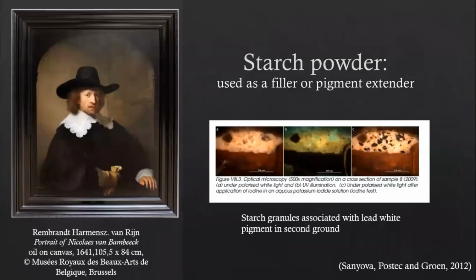In its solid state, starch is an ideal bulking material, given its semi-crystalline microgranular morphology, translucent white color, low refractive index, size between 10 and 50 microns, and capacity to absorb liquid and swell. For this reason, it was sometimes used as a filler or pigment extender. Starch has been found as an admixture for pastiglia and as a filler in ground layers dating back to the 13th century. Granules of starch were also identified in association with lead white pigment in the second ground of the portrait of Nicolaas van Beek and Agatha Bas by Rembrandt, as well as in paintings by Lucas Cranach the Elder.